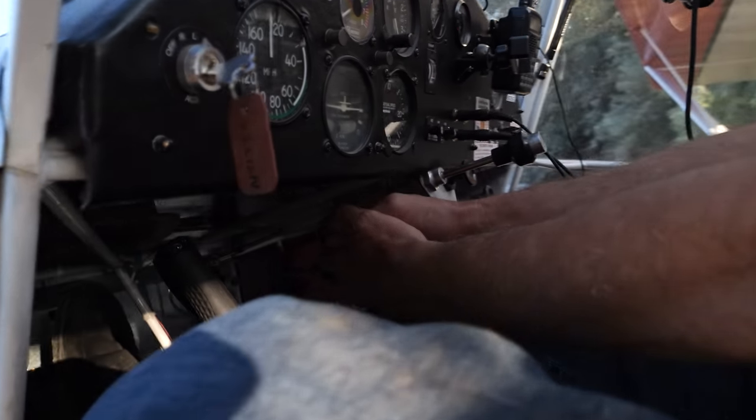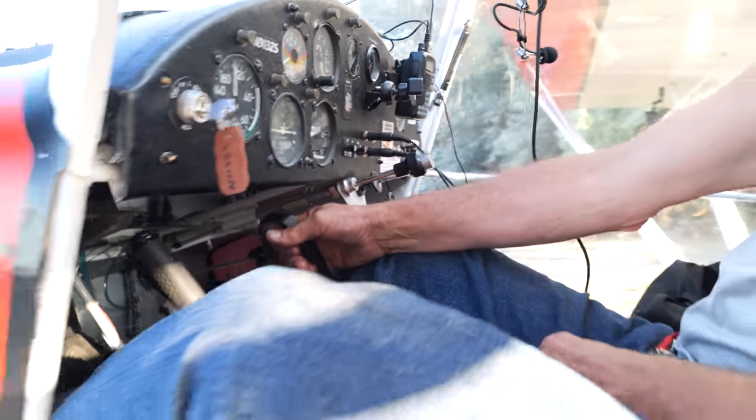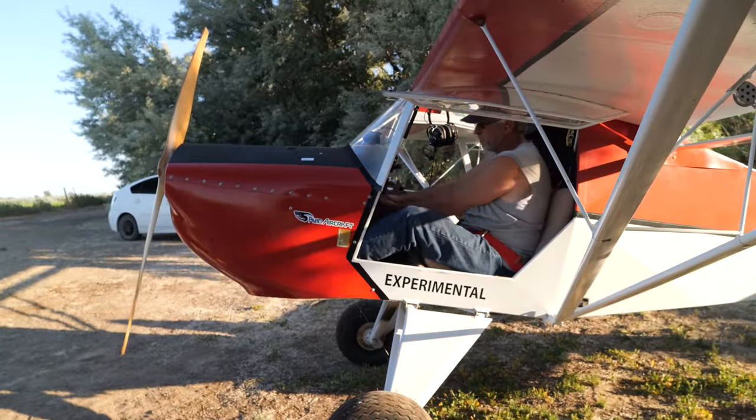All right, here we go. Actually pull it. Oh, it's right there. Yeah. Right through the firewall. So I leave the door open so my elbow can come out like this. Oh, it's got a pulley on it. Oh, okay. Gotcha. You ready? Yep. Clear prop. Clear.